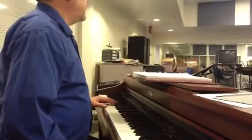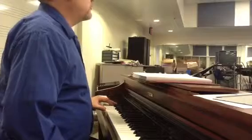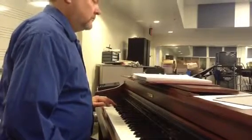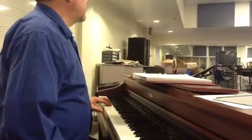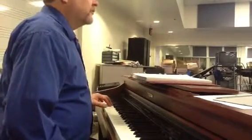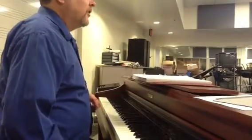Now, let's do this. Let me compare this. There's your G. Now, here's what 2 would have sounded like. The last 2 notes would have been the same, wouldn't they? It was just the first note that was the only one different. So 2 would have been a reasonably good answer. All right, I'm going to do it again.